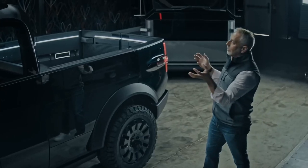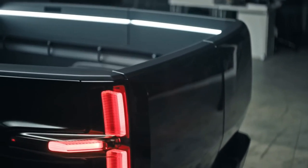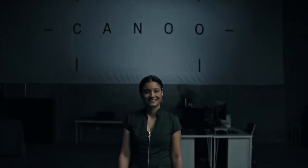Who wouldn't find it fascinating? But what exactly is included in this pickup, and how much will it cost? Is the Canoo pickup able to compete with industry titans such as Ford and Tesla? Let's start with Canoo, the company that created this miracle.